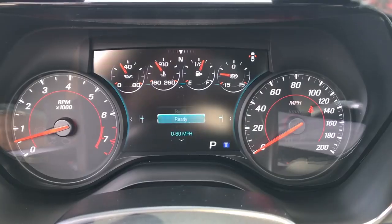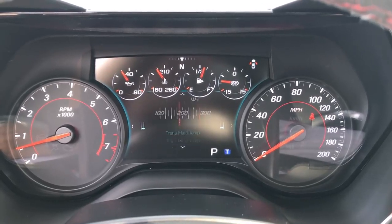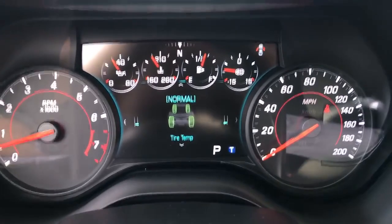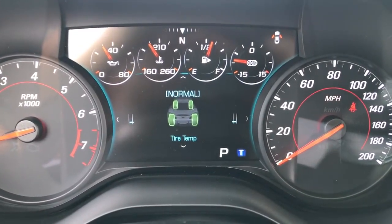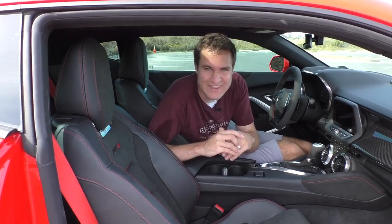Another interesting thing inside the gauge cluster is it shows you your tire temperature. Now, this isn't that uncommon for performance cars, but the cool thing in this one is it shows it to you by color. So if your tires are cool, it's green, and as they start to heat up, they get yellow and then eventually red. Obviously, it also shows the temperature, but that is a really cool idea, the visualization.